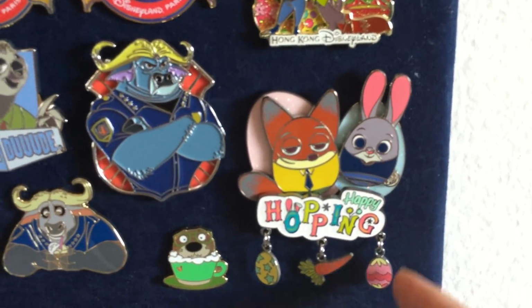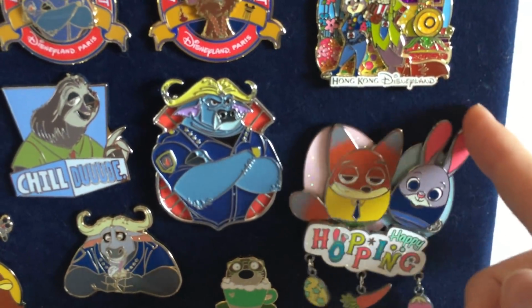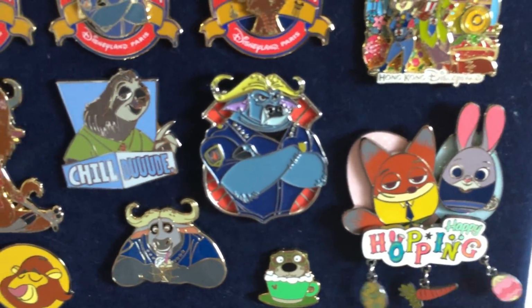Down here, this is classified as a jumbo. It's from Shanghai Disneyland, Happy Hopping Easter pin. They actually move around there. Super fun dangle elements.